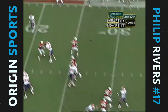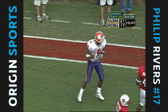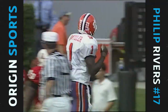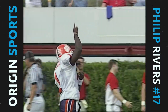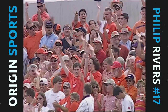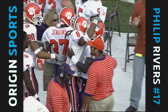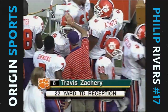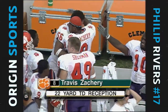First and 10 after the penalty. Dantzler looking for the corner. Zachary wide open. Touchdown, Clemson. Nobody in the world covering Travis Zachary, 22 yards downfield, and Clemson pushes the score up even further. Third touchdown pass of the day by Woody Dantzler. And he's found three different receivers each time. So much pressure on a free safety. Terrence Holt picked up the flag. And you got to figure somewhere along that action took him out of center field.